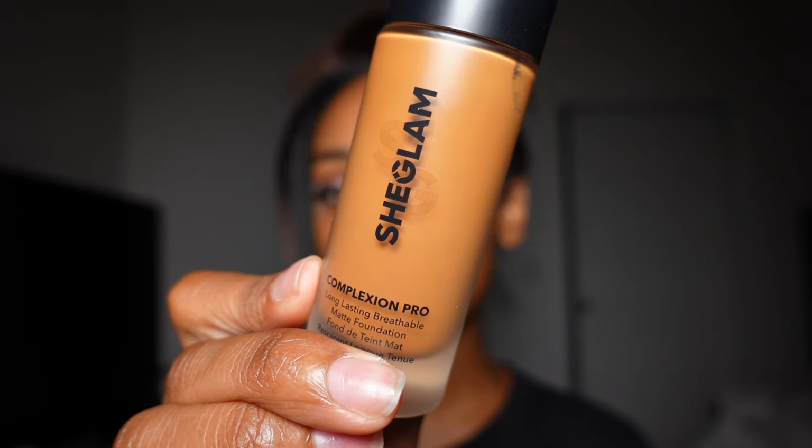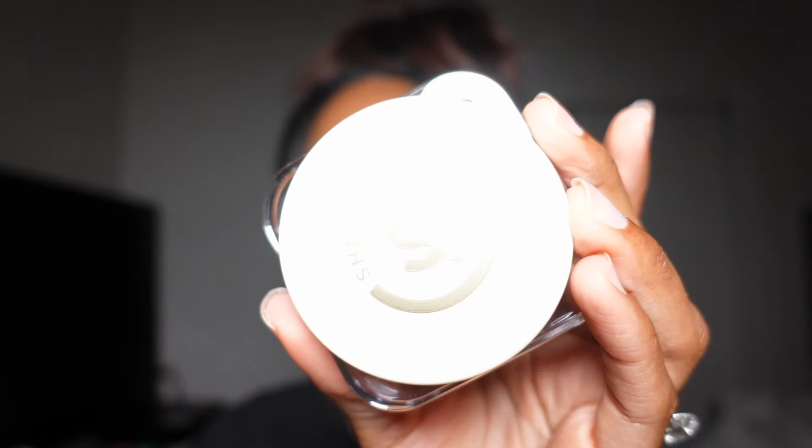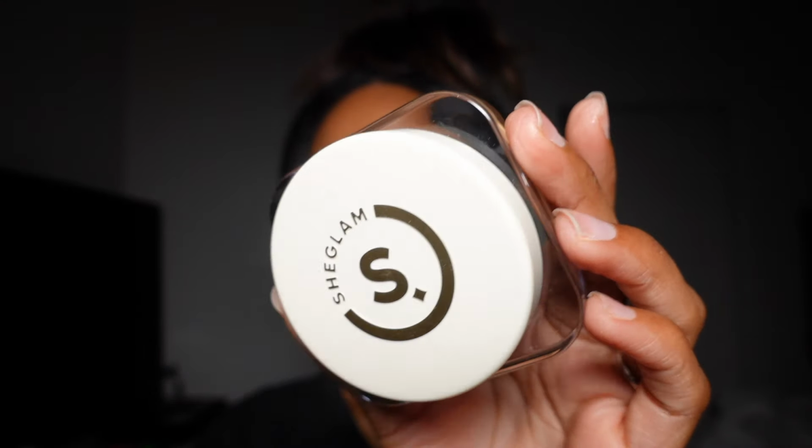What we have here is the Complexion Pro foundation. This is a matte one. Then we have the Skinfinite foundation. This is a hydrating shade. We also have the full coverage foundation. This is a cream, like a really malleable cream. And then we also have the stick foundation.